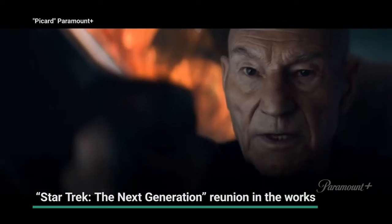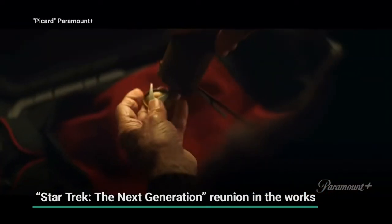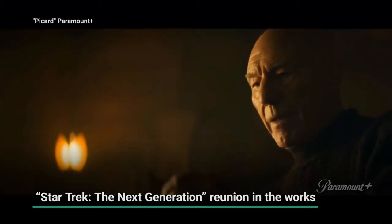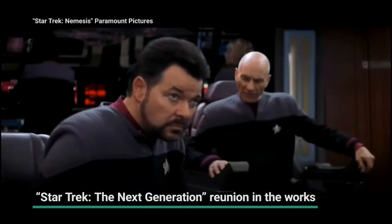Captain Picard will have his old crew with him for his final trip into the final frontier. Paramount Plus just revealed that the Star Trek The Next Generation cast will be reuniting for the third and final season of Picard. The last time they all appeared together was 20 years ago in the film Star Trek Nemesis.